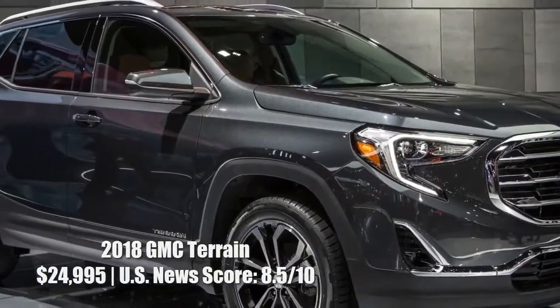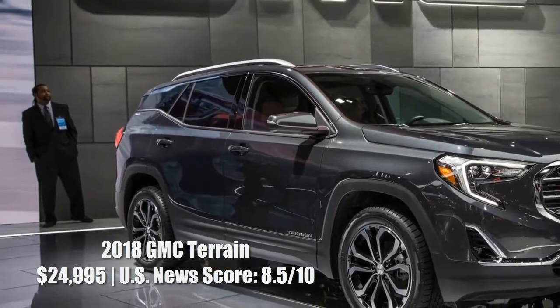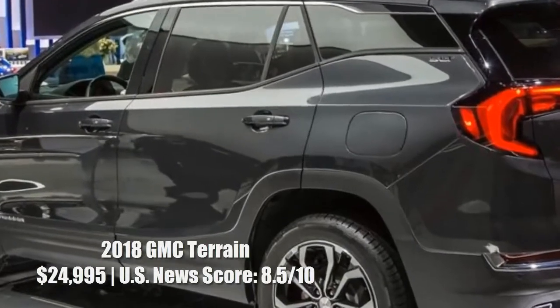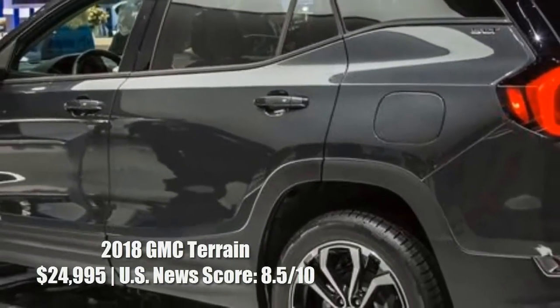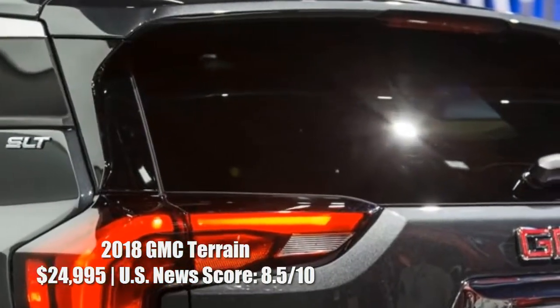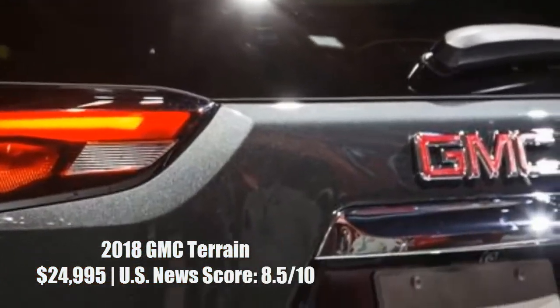2018 GMC Terrain. GMC's popular Terrain compact SUV has been redesigned for 2018, with a bolder yet curvier look than the outgoing model. However, the big news is under the hood. 3 turbocharged engines will be available, including an efficient 1.6-liter turbo diesel. The new gasoline-powered turbos will employ a 9-speed automatic transmission.